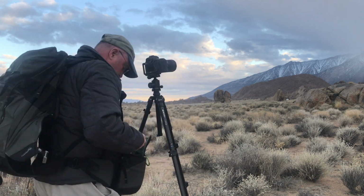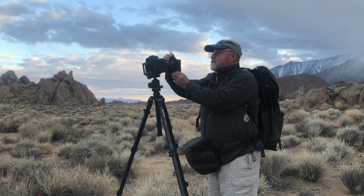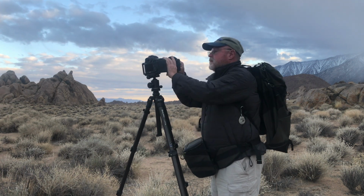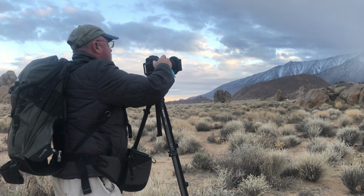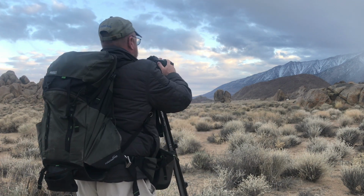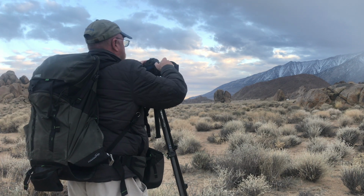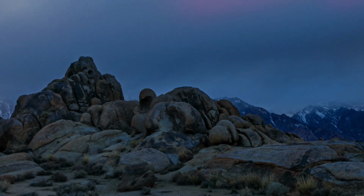Corinne and I arrived in the Alabama Hills just shortly before sunset, so we ended up having to go a good deal faster in terms of getting set up and selecting compositions. Thankfully, I can go at least 4 times faster on the video. Here I am trying to set up, trying to get ready, and the light was changing very, very fast. So here is a series of photographs that I took over the next 10 minutes or so.